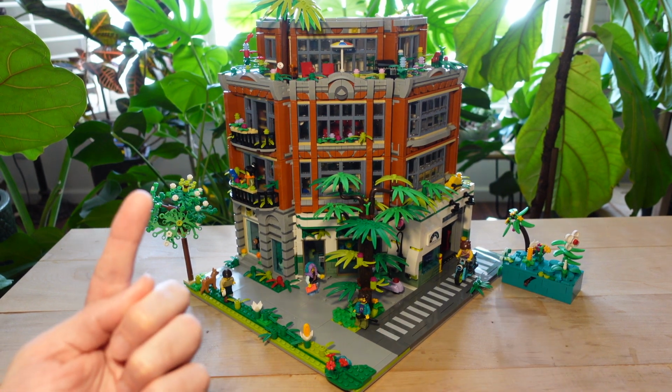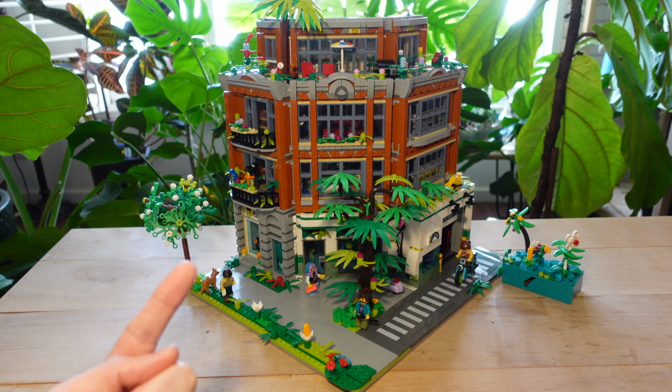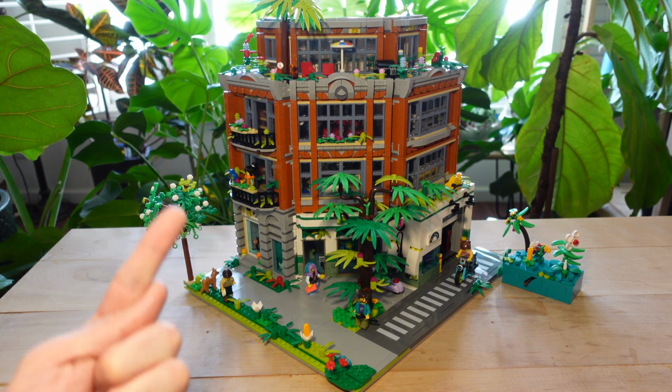All right, I also added a 4th level up there at the very top, and I can't wait to show that to you guys once I start talking about the interiors of all the different floors.